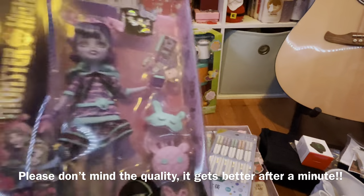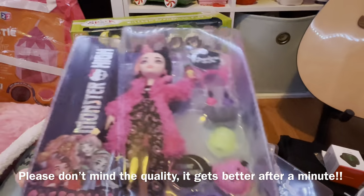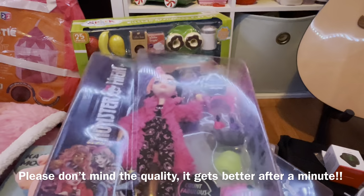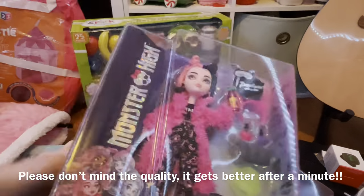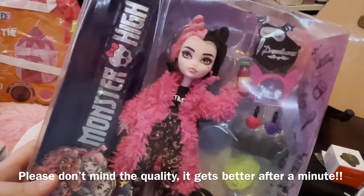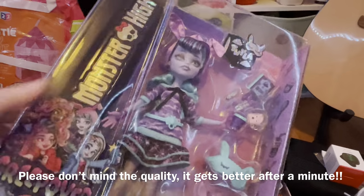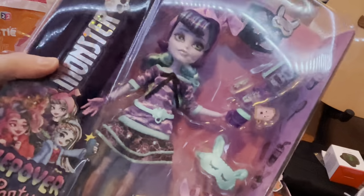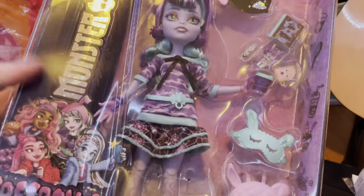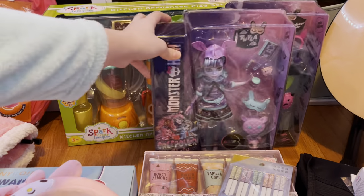And then from my mom as well, I got Monster High dolls. I absolutely love Monster High dolls, and they actually got rebooted this year, they're back in stores. So I got the Draculaura one. This is the Creepover Party one, and she's so cute. I love her outfit. And then I also got Twyla, and she's a sleepover set too, and she's so pretty, and I love her outfit. I'm so excited to add these to my Monster High doll collection. I have a few of them, so these will be really awesome to add to my collection. I'm happy I got those, so I'm going to put those back right there.